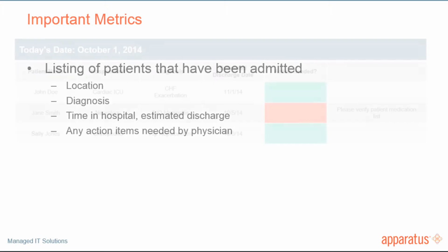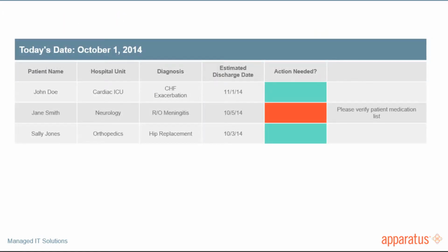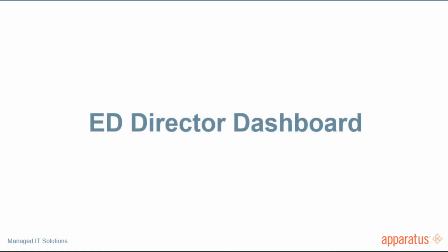And then we also show any action items that are needed by the physician. So you can see here in this basic table, we would make this portal-based table, but you can see that, for example, Jane Smith, the second patient there, she has a red, or I guess kind of an orange circle or box there, because we need her to go back and verify the patient medication list for this patient. And you can see here just some of the items we talked about in the previous slide, that we just put those very simply so that the physicians can quickly look and understand what their patients look like.